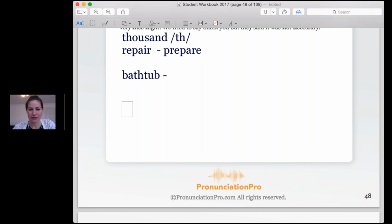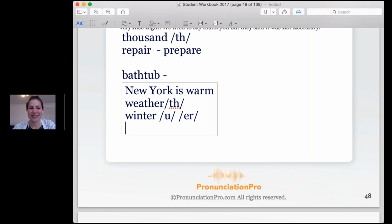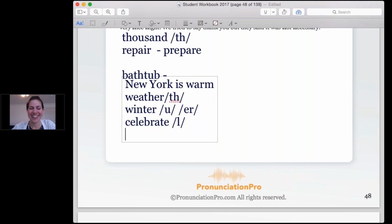The weather in New York is really warm lately, and yes, we are enjoying the warm weather. Even though we are in winter, now it's like 50, 60, and sometimes 70. So we enjoy the weather here, and we just celebrated my daughter's 13th birthday. Oh, nice. Yeah. So we had a nice dinner with family and friends. So that's really good. What else am I going to talk about?